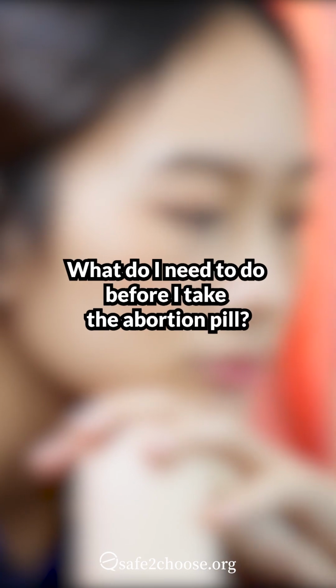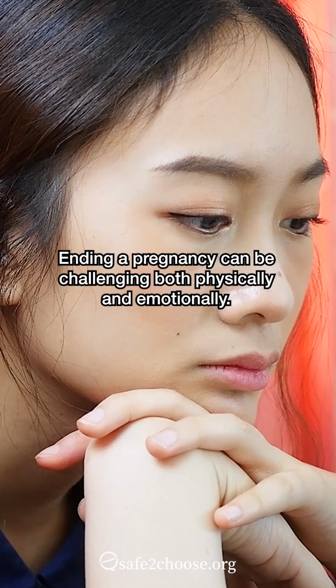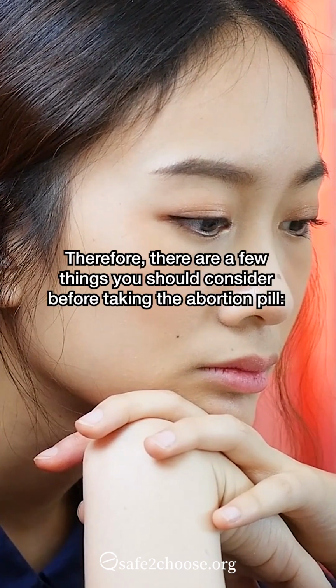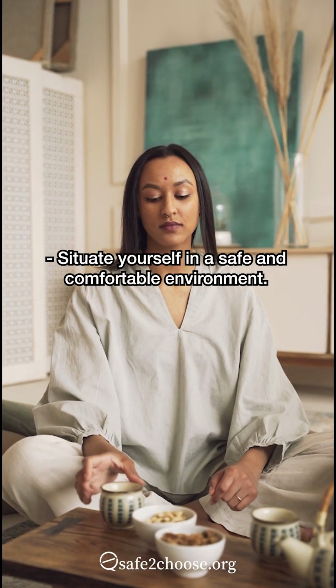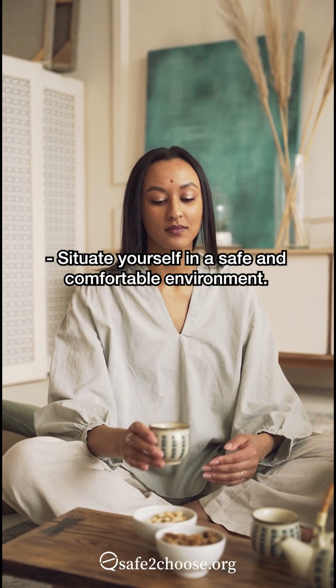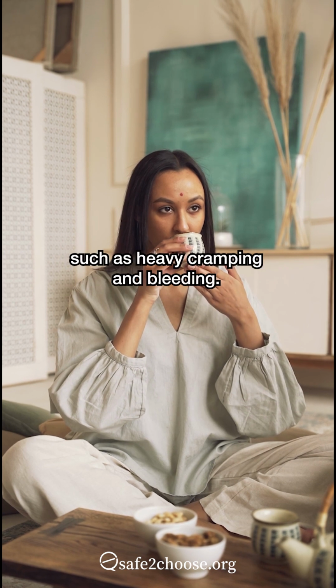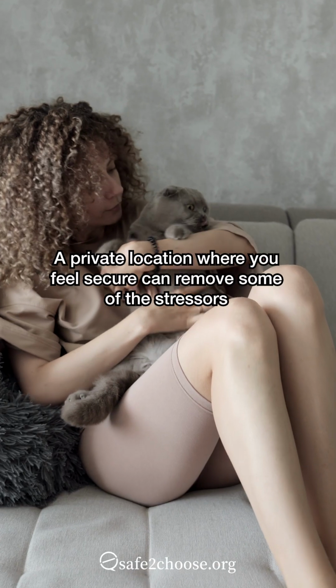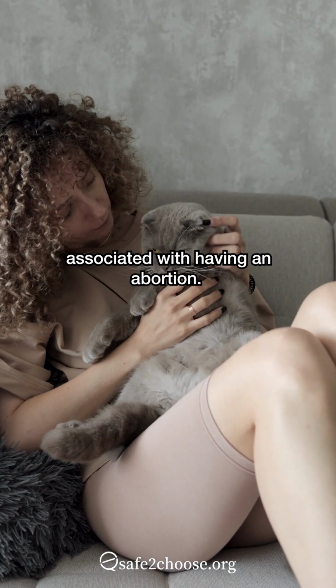What do I need to do before I take the abortion pill? Ending a pregnancy can be challenging both physically and emotionally. Therefore, there are a few things you should consider before taking the abortion pill. Situate yourself in a safe and comfortable environment. Taking the abortion pill often causes discomfort, such as heavy cramping and bleeding. A private location where you feel secure can remove some of the stressors associated with having an abortion.